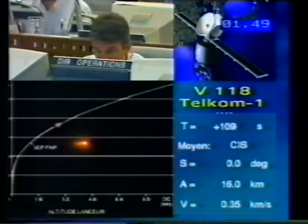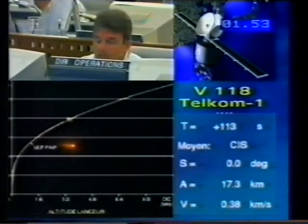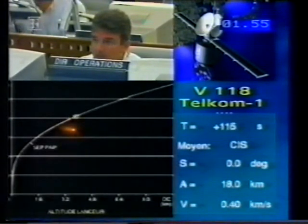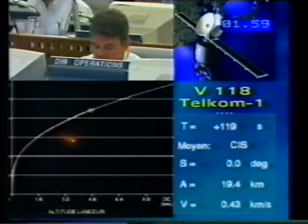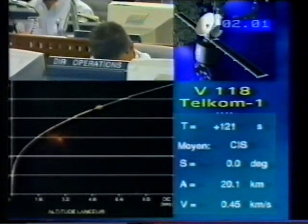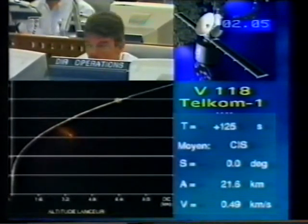We're tracking at the moment. Les paramètres bord sont normaux. We're tracking at the moment from the radar stations at Kourou and Cayenne, and as we hand over to the downrange stations, we shall tell you the details as they occur. 2 minutes into mission, Ariane is already supersonic.